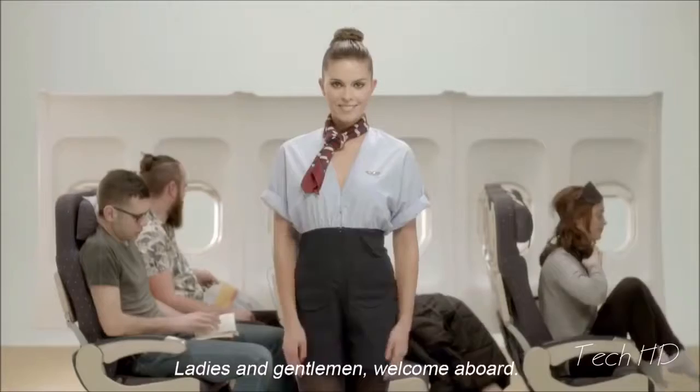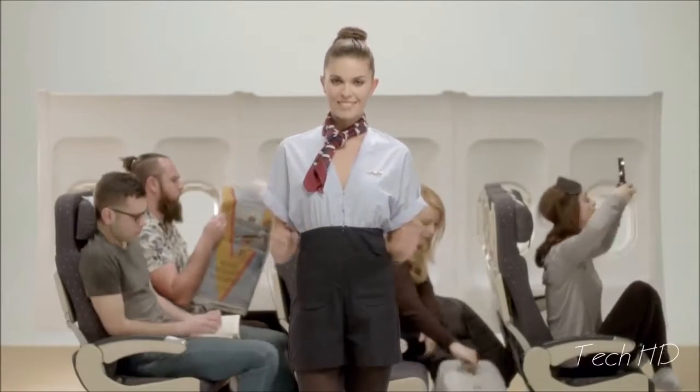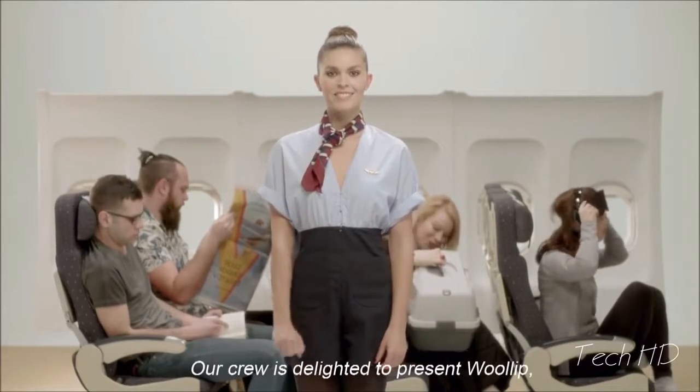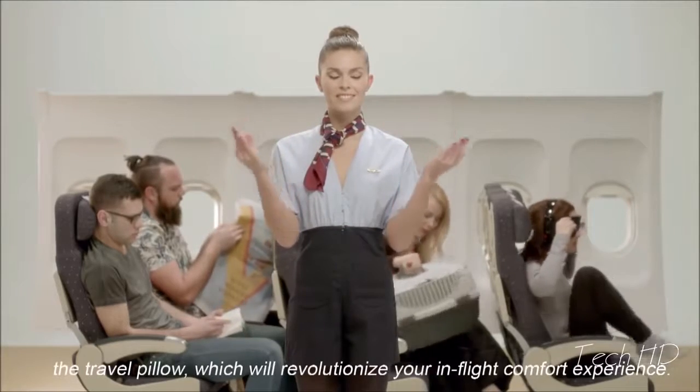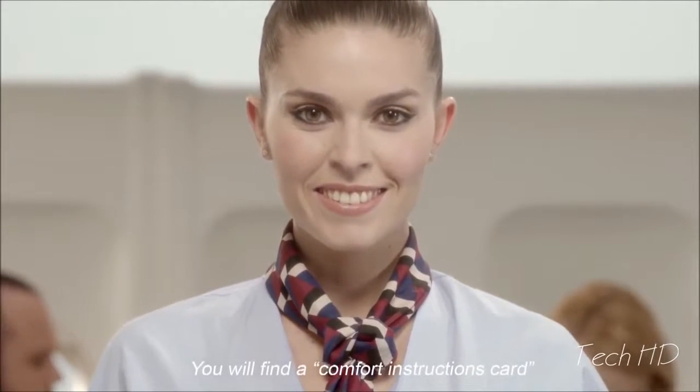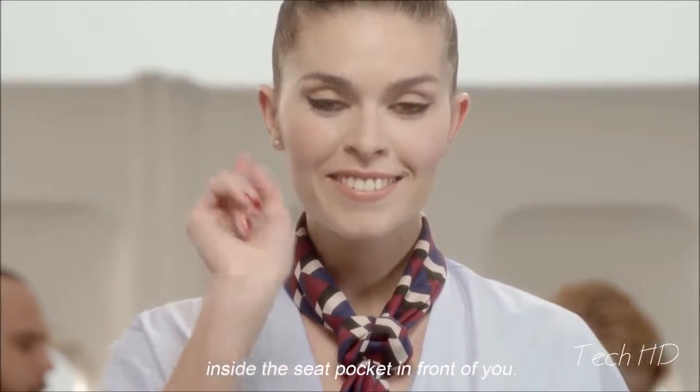Ladies and gentlemen, welcome aboard. Please give us your full attention. Our crew is delighted to present Wooly, the travel pillow, which will revolutionize your in-flight comfort experience. You will find a comfort instructions card inside the seat pocket in front of you.